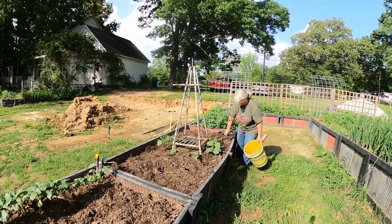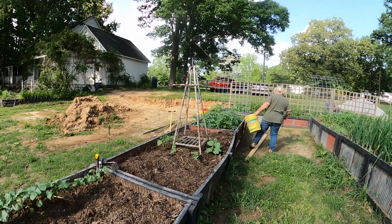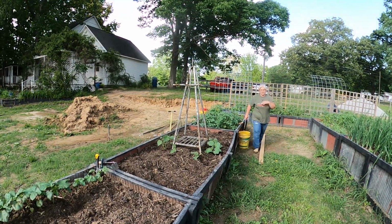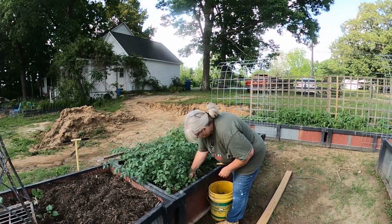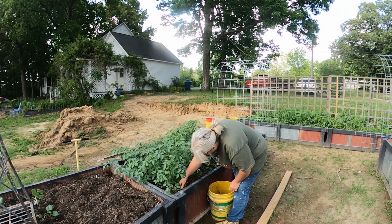Okay. Bed number two down. Off to bed number three. Now, this one has got a little bit more grass in it than these two beds has. But they're a little taller, so maybe they'll be easier to pull out.